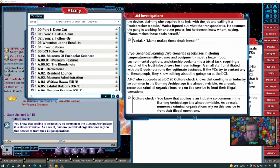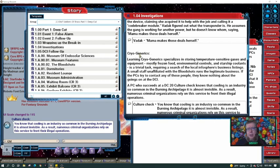So here's the second group, is Cryogenerics. And again, I could just click the cursor in the line anywhere or the paragraph, and you can change it by hitting Control. And what I'm actually looking at is the format. So if we go to the right click on it instead, go here, paragraph types. I'm changing the paragraph type. And the paragraph types to choose from is body text, which is what all this is. Heading, which is what I've been changing it to. So this is Control 1, Control 2. Chat frame, which is what this is here, where it says Vadok. Mama makes those deals herself. A list, a link, and a table.